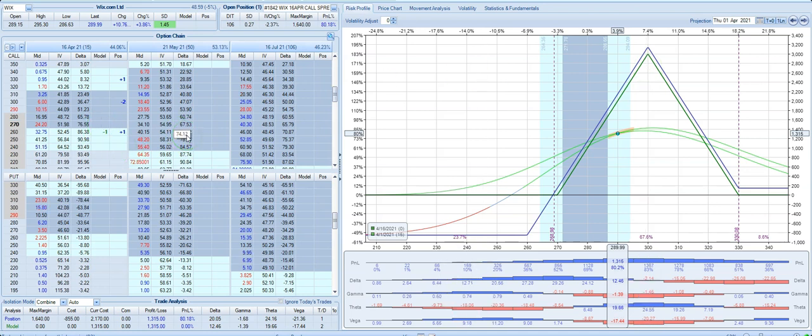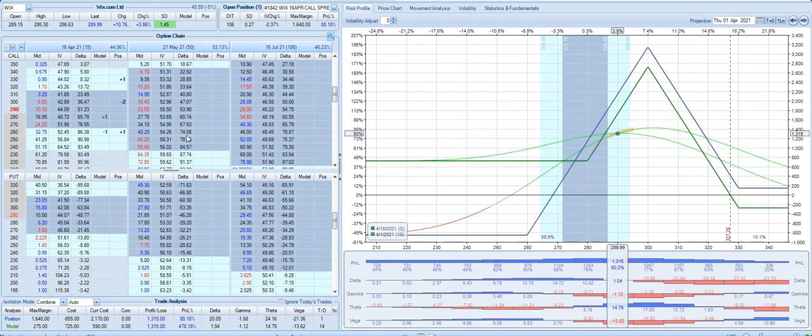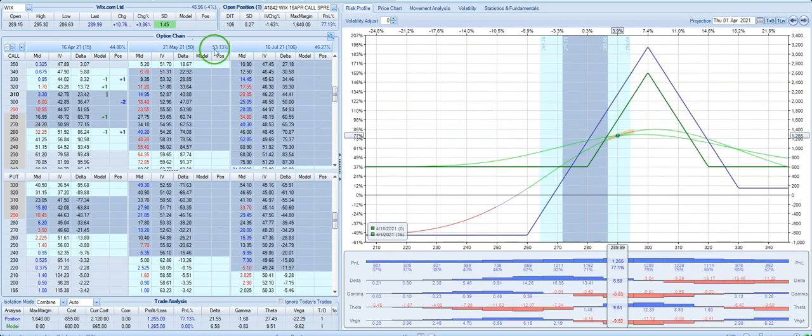If we're more bearish than bullish, then we can roll the 260 up to 280, right? So selling the 260, buying a 280. And then what we could also consider doing is rolling the 330, right? So we'll sell a 330 and we'll roll it down 10 points. We'll move the 260 up to 280, and then we'll move the 330 to 320.